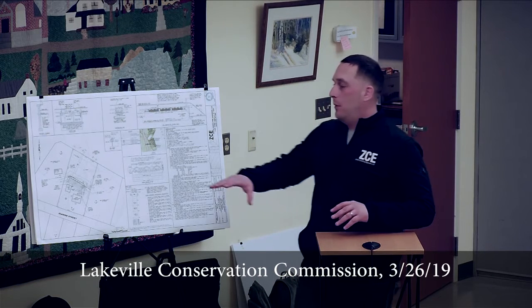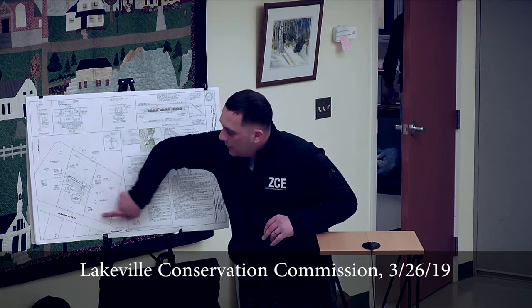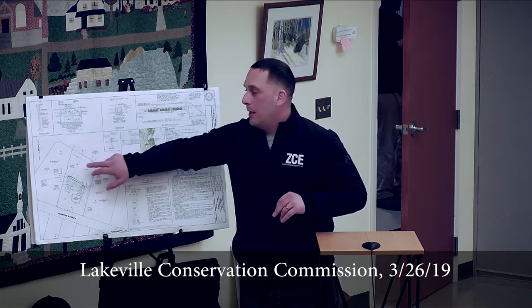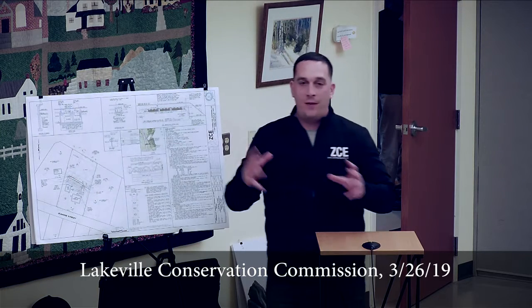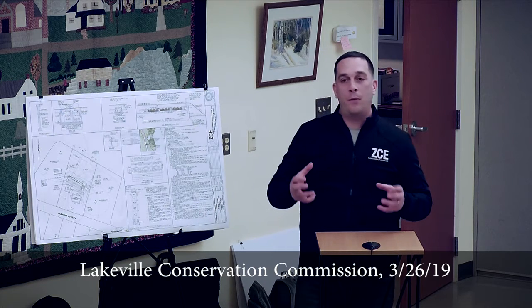So to first start off, what you see is all the wells are, for the most part, in the front of the property, and there's the wetland in the back. Then we also had a well on the abutting property that was in the rear. So it kind of shoved everything in one spot that we could put it. Luckily, that kept the septic system exactly 100 feet from the wetland.